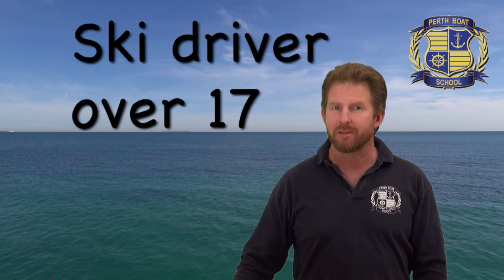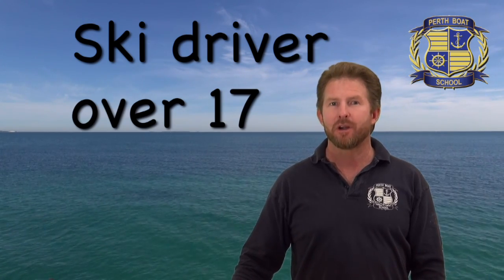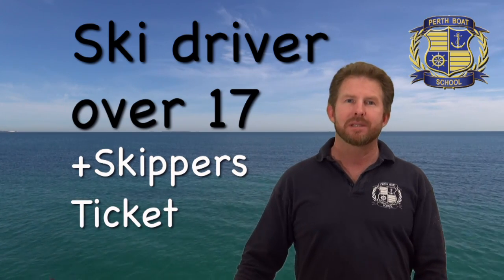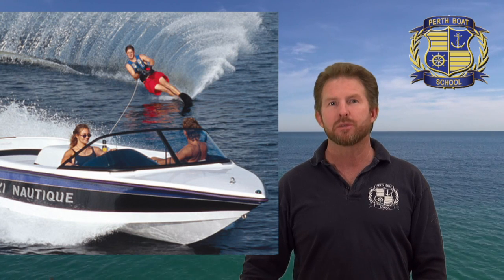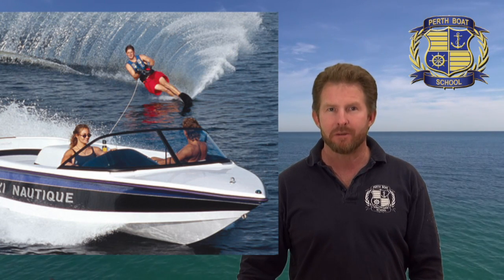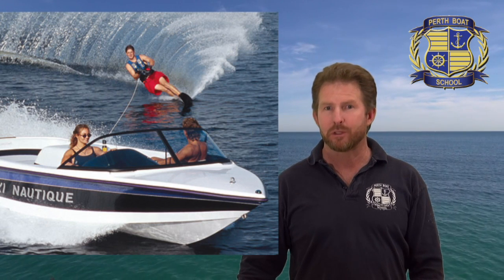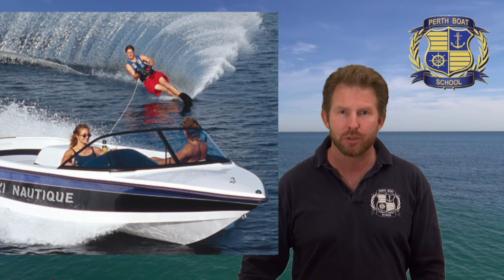Driving a ski boat towing a skier is different to just driving a boat. You can only tow a skier behind a boat if you're over 17 and have a skipper's ticket. And when skiing, you must have an observer over 14 looking backwards watching the skier. The driver must look forwards and not watch the skier. The observer looking backwards must keep a watch on the water skier and report that information to the boat driver.